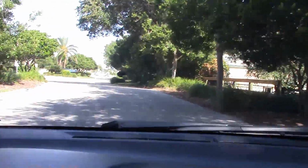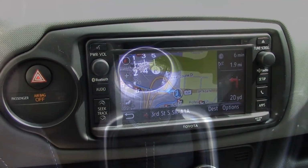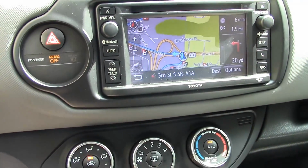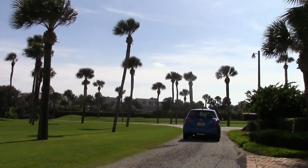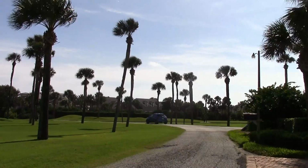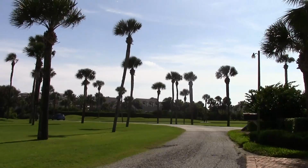So it is European inspired, and it is all about performance, and hence the availability of the shift-it-yourself 5-speed. Pioneer infotainment screen looks a little aftermarket, but hey, it's got navigation, and it's got Sirius satellite too. Excellent. So with the all-new Yaris for 2015, you've definitely got some European-inspired design. In this case, you've got a 5-speed stick, and in any case, you have a Yaris that not only makes a great econo box, but it actually is transforming its personality a bit to actually become a nice sport hatch too.